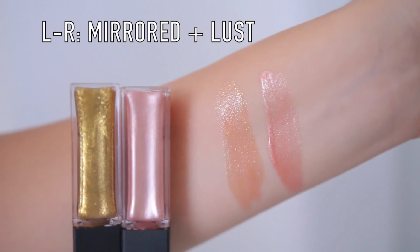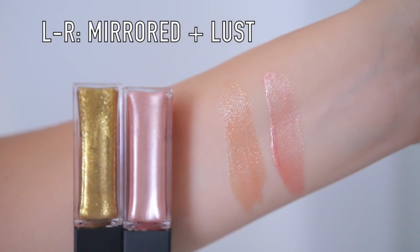It's not really gonna make you look real juicy and wet like a Fenty gloss bomb. I really like these right on the center of the lips. It just adds that little extra pop, as you can see, just that little sheen. They're really smooth and creamy, even though they do have a little sheen, or like the one in the shade Mirror has a little bit of a glitter reflex to it. It's not chunky at all on your lips.